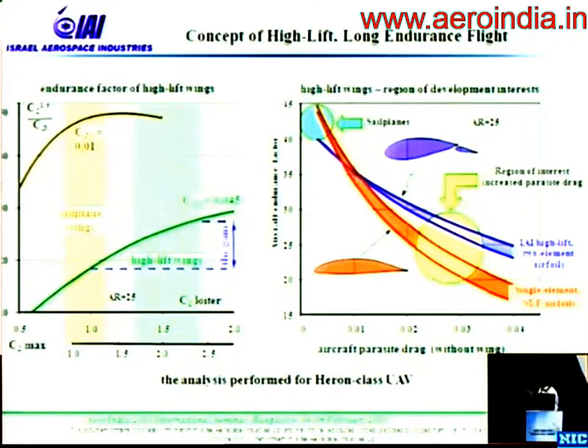On the right graph is the comparison between wings based on a two-element airfoil with high aspect ratio, a sample from the Heron family, in comparison with a conventional single-element wing, for example the Predator, which is in the same class. It's clearly seen that for clean application, two-element high-lift wings have no advantage, but for real application with external payloads and high initial drag, the high-lift wings become the gain.